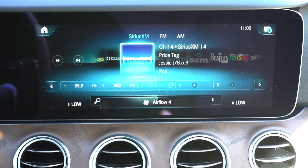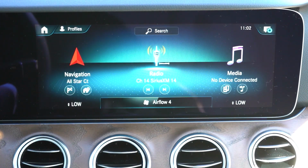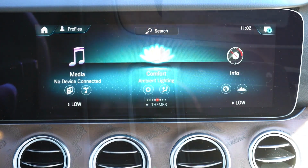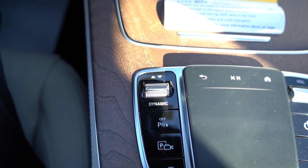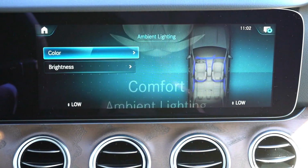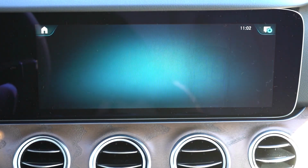12.3-inch color touchscreen display does come standard. And yes, I did say it is touchscreen. You can also control it using the touchpad controller and buttons located just behind the cup holders, or you can also tell it what to do by simply saying, "Hey Mercedes, how can I help?" Change the ambient lighting color. And that's something your kids can probably continuously change in the back seat if you allow them to.